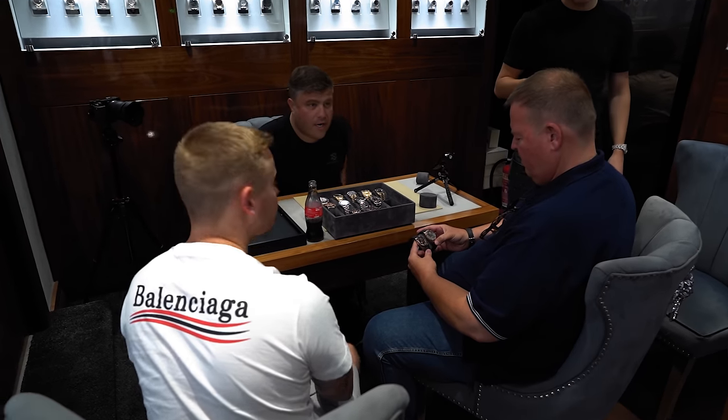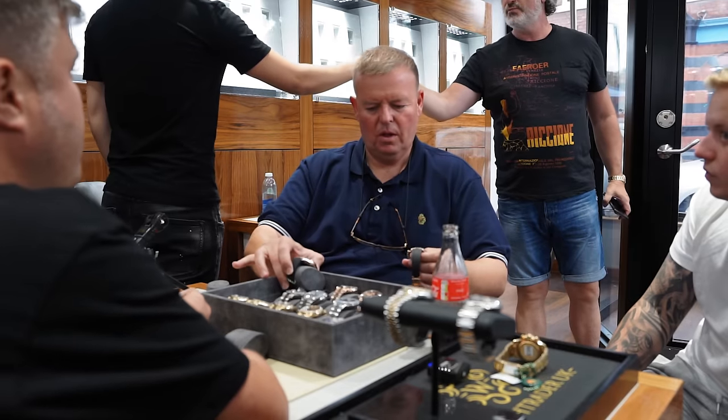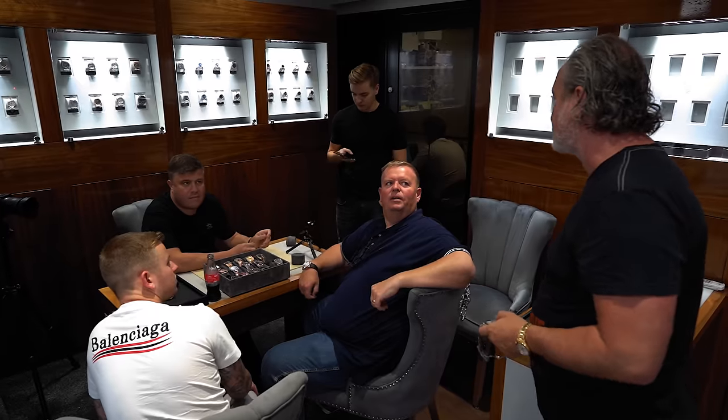Here's the watchmaker here. What's it doing? It's losing a bit of time. I'm not as expensive as gold. Gold Swiss for 75 quid, so I'm happy.